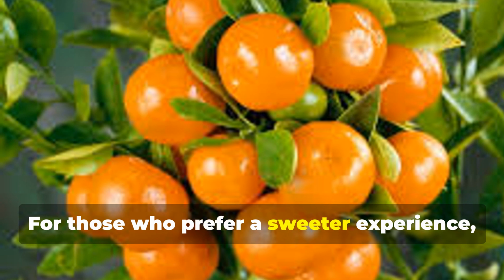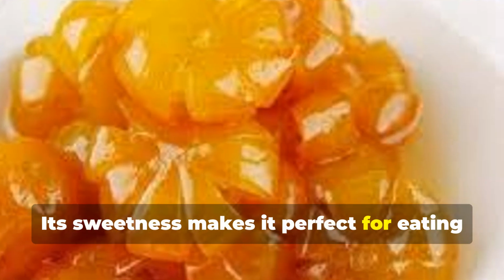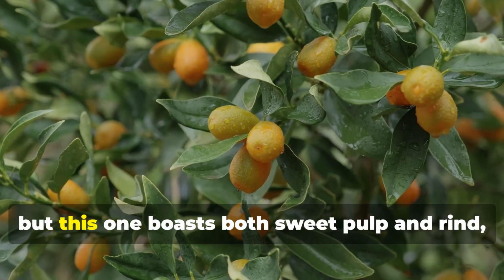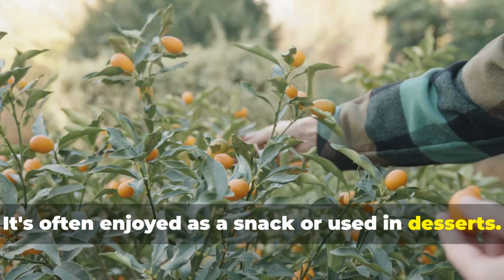For those who prefer a sweeter experience, the round marumi kumquat delivers a more mellow flavor. Its sweetness makes it perfect for eating fresh or adding to salads. And then there's the mewa kumquat, another round variety, but this one boasts both sweet pulp and rind, a true treat for the sweet tooth. It's often enjoyed as a snack or used in desserts.